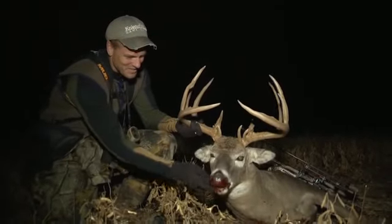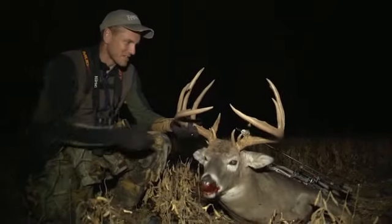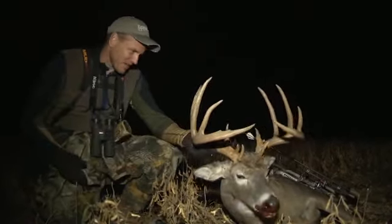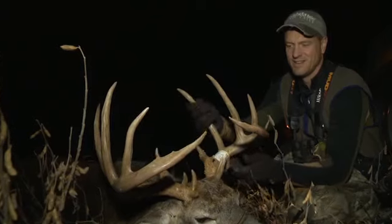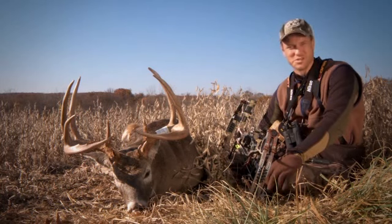All these sticker points. He's got 1, 2, 3, 4, 5, 6, 7 sticker points off his brows and base. Big long main beams. He's a beautiful old deer. Now I know this wasn't one of the 4 bucks on my hit list, but hopefully nobody's going to condemn me for shooting this buck.